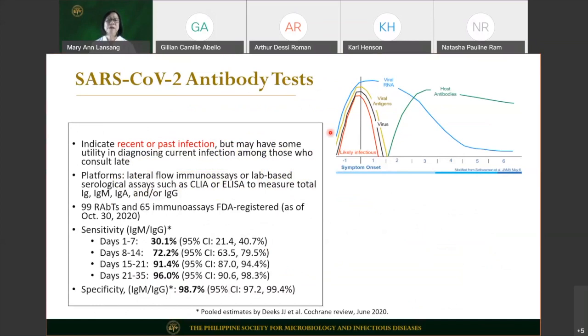And then if you talk about antibody tests, as I said, we're not really going to emphasize this in this talk because these are really much more for surveillance purposes. Or if you want to confirm the diagnosis of a patient who really smells like COVID, looks like COVID, but the RT-PCR test is negative, you could perhaps do an antibody test at the second or third week just to confirm retrospectively that this case is really a COVID case. So antibody tests in general only indicate recent or past infection, but could be a confirmatory retrospective test.